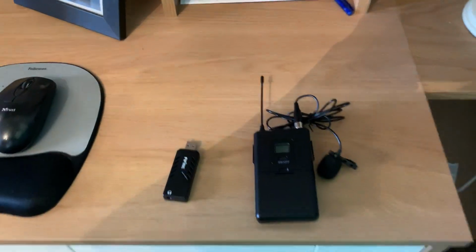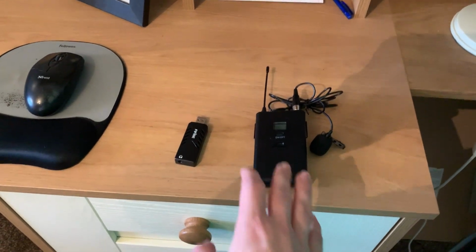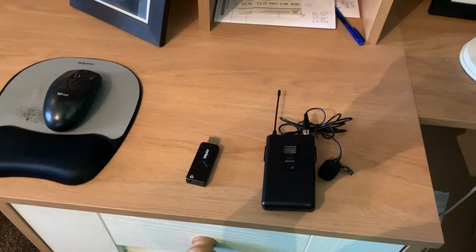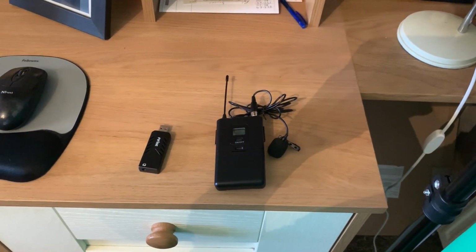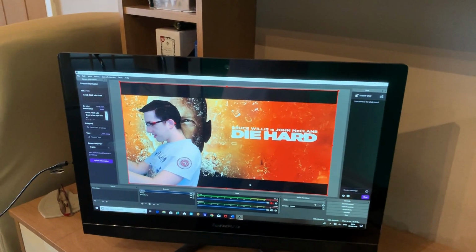I haven't got it set up right now. It's a USB microphone, much better than my previous microphone, but it does suffer from interference here and there, as I'm sure you've probably heard on some of my shows. And over on the computer display you can see me on the camera there.